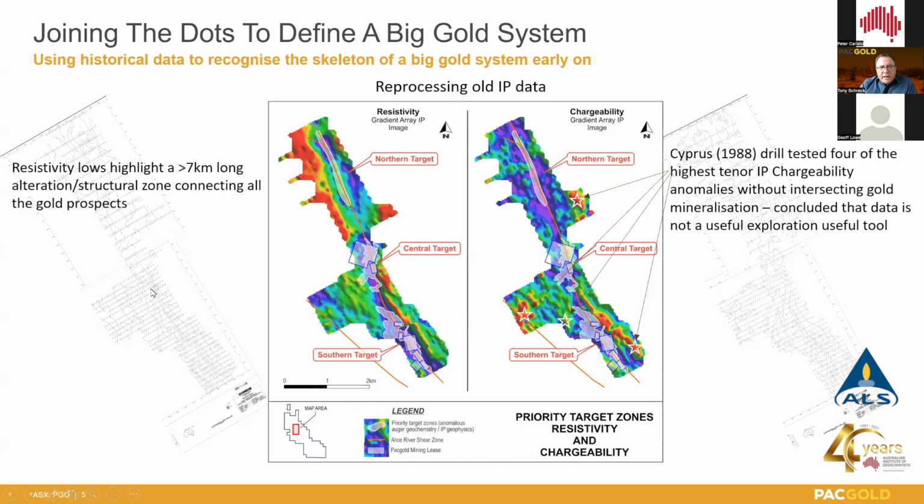It was done in the late 80s, 89, I think. And essentially back in the 80s, you can see these images on the far left and right. This was the black and white contoured data, the chargeability on the right, the resistivity on the left. Back in those days, with gradient array, you typically went and drilled the chargeability highs. That was the first thing you did with gradient array data in the 80s and 90s, and we all did it. So Cyprus drilled a couple of these targets, the chargeability highs, and they didn't hit gold mineralization. And for them, they concluded that the survey really wasn't that successful.